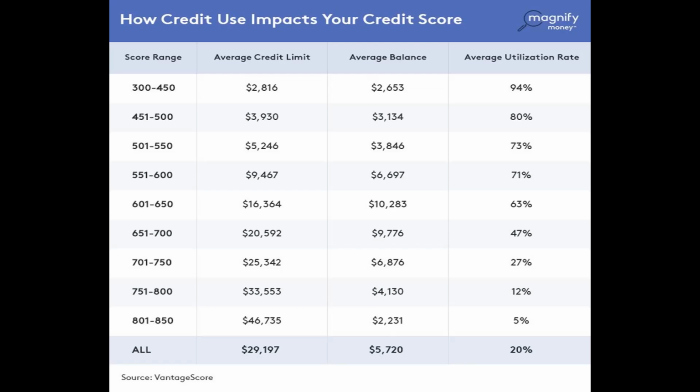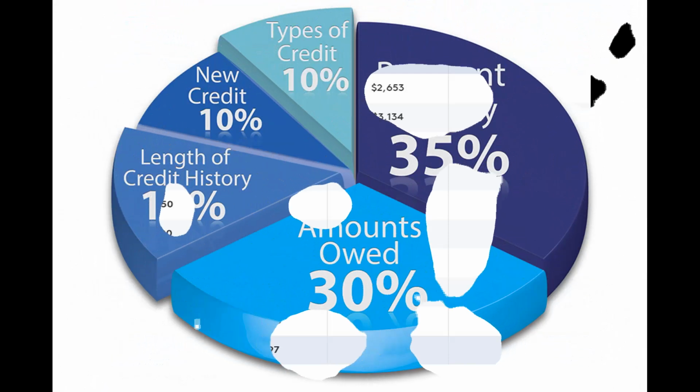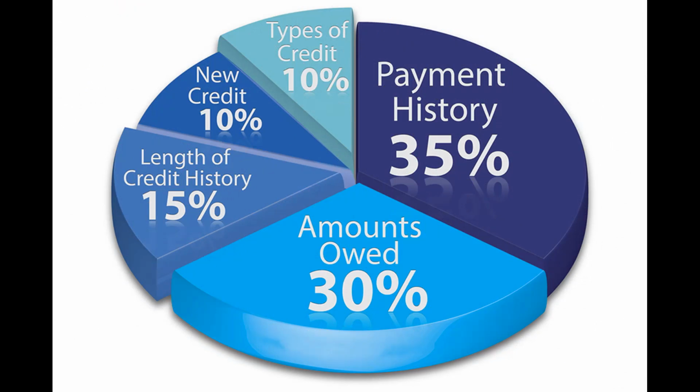Then the other thing is, what people don't realize is payment history. Payment history is another 35%. So between these two, you're at 65% on your credit score. So I've received calls where some people were told not to make payments on their credit because they were going to get it removed, or don't make payments because we're going to just close your accounts. And all this works against you.